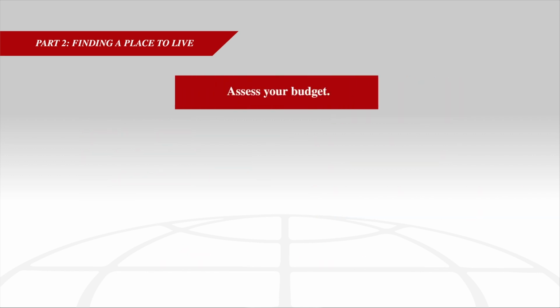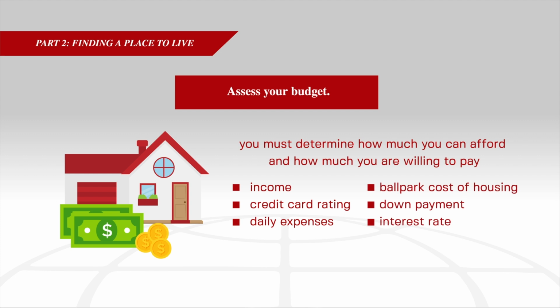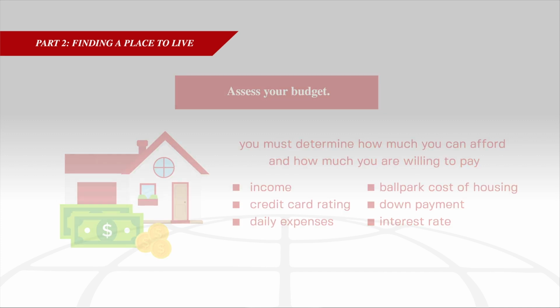Assess your budget. Before entering into a long-term commitment of renting or buying a house, you must determine how much you can afford and how much you are willing to pay. You should take into consideration your income, credit card rating, daily expenses, and the ballpark cost of the housing, its down payment and interest rate.